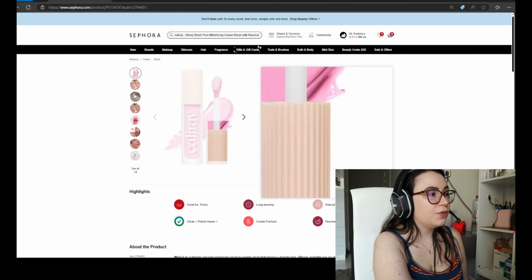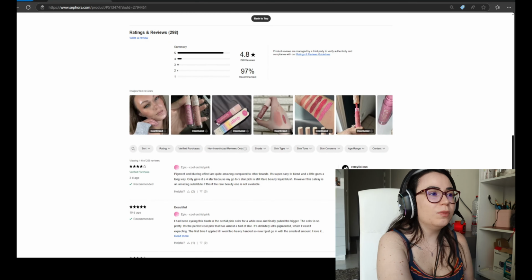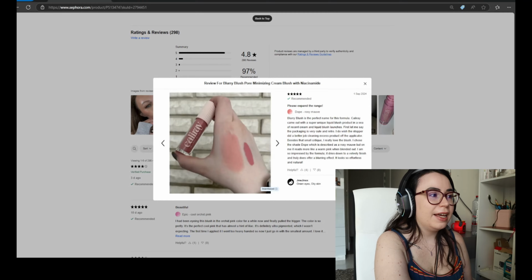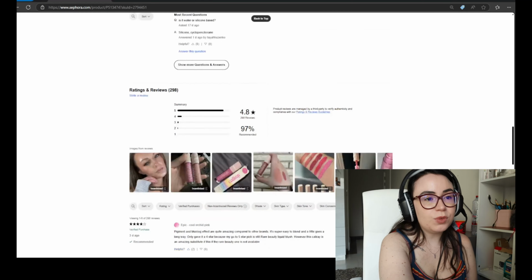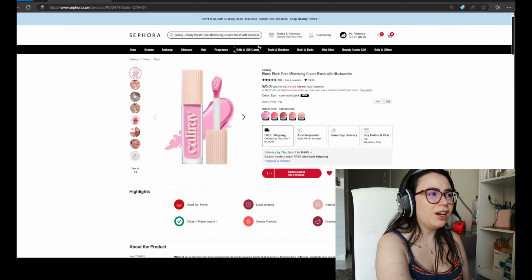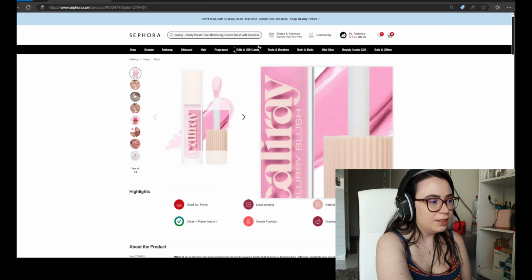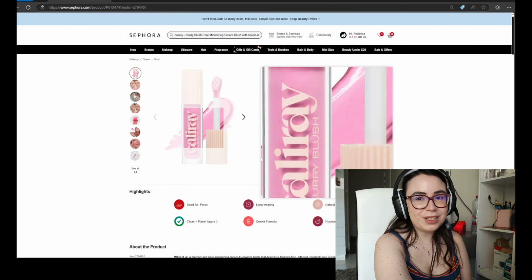I've read the reviews for this, and people do say that this lasts, like it almost sets in a blurry, powdery formula. So I'm really looking to try this one, and it's not a lot, it's $25. I think it's a good deal if it's as good as it promises, of course.